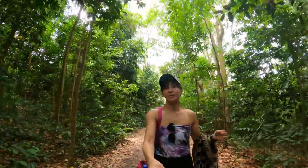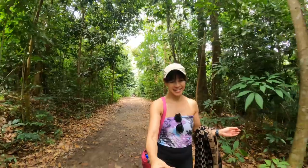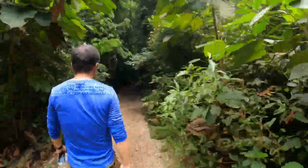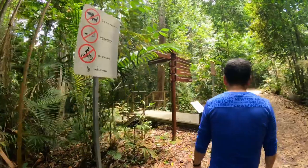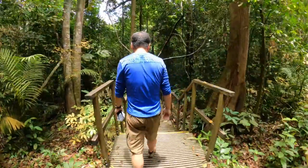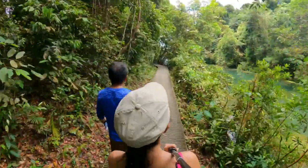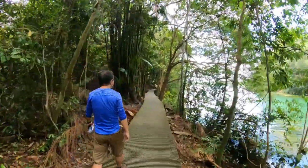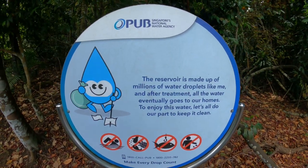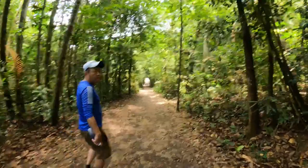The trail here is shady, and the weather, I think it's in a good mood today, not sunny. Okay, this is the monkey walk here. Entering the monkey walk trail. Along this monkey trail, we haven't seen monkeys yet. I think they're still sleeping. We went to a monkey trail, but there's no monkey in there. They are here on this trail going to the treetop walk.